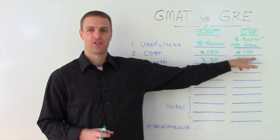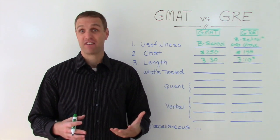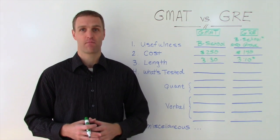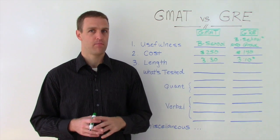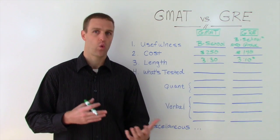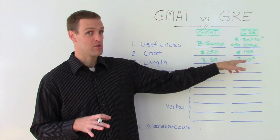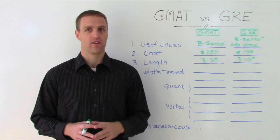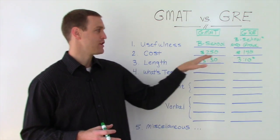But the catch is the GRE actually has an experimental section that you have to take, and you don't know it's the experimental section, and you don't know which of the sections is experimental. So actually there's an extra 30 or 35-minute section depending on whether the experimental section is quant or verbal. So really you're going to be sitting for more like 3 hours and 40 to 3 hours and 45 minutes for the GRE. So the GRE is going to be a little bit longer, but again by 10 to 15 minutes, so a non-issue there.